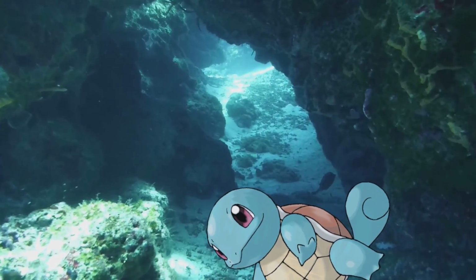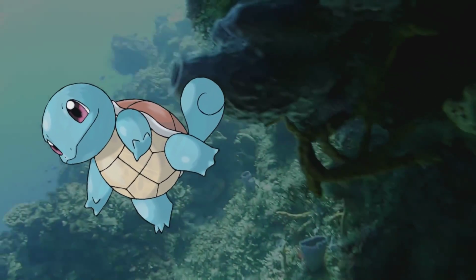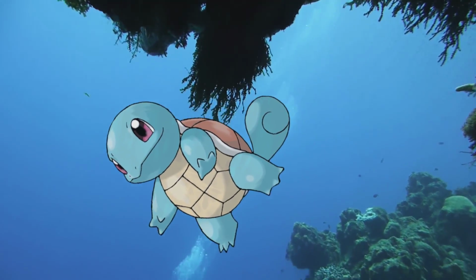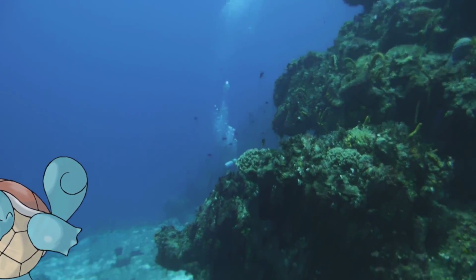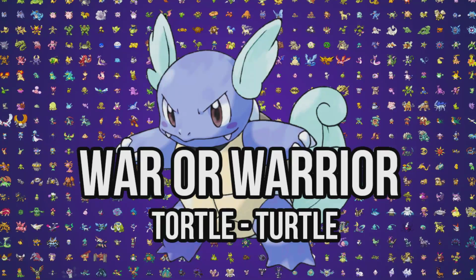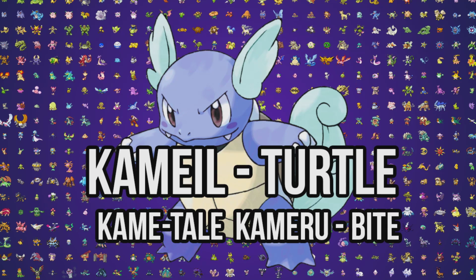There's not much too interesting about Squirtle, but the fact that it goes into a shell, and it's pretty hard to actually damage Squirtle when it goes into a shell because it protects itself completely. Wartortle's name origin is a combination of war or warrior and turtle as well. Now, its Japanese name, Kameil, comes from the Japanese word Kame, which means turtle, and it is a combination of Kame and tail. It is also the corruption of Kamu, to be able to bite.